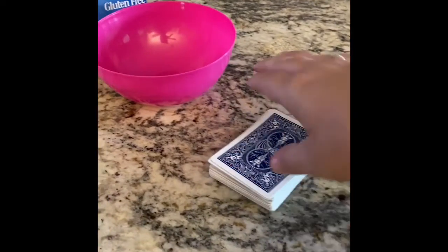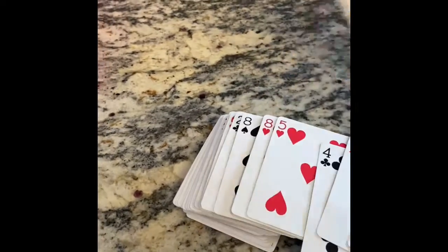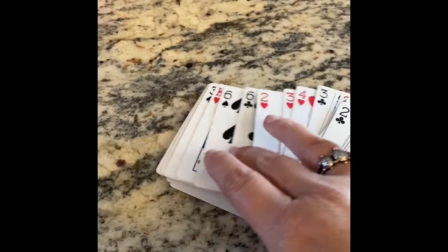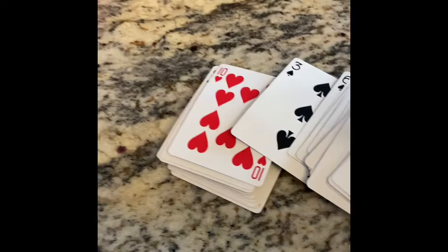So with your deck of cards, if you have one, the first thing you're going to do is you only want the numbers. So you're going to pull out all of the jacks and the queens and the kings and push those off to the side. You only want all of the numbers. So pull out the suit of the royal family.